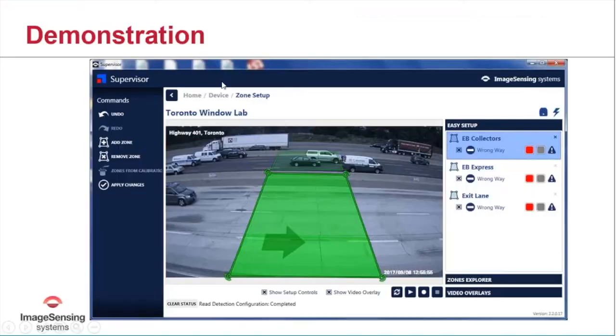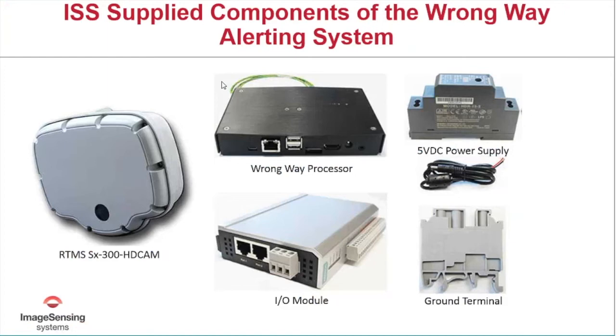All right, so what does our system comprise of? It comprises the RTMS SX300 unit with the high-definition camera. We have the wrong-way processor box, which has all the algorithms on board and analyzes the real-time stream coming from the unit. That can have an I/O module connected to it, which will provide contact closure outputs to turn on flashing signs or activate a variable message sign. And we provide the power supplies for all this.